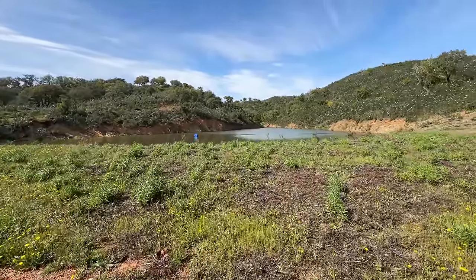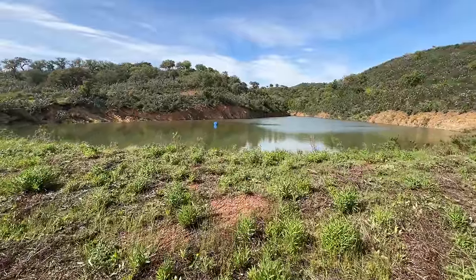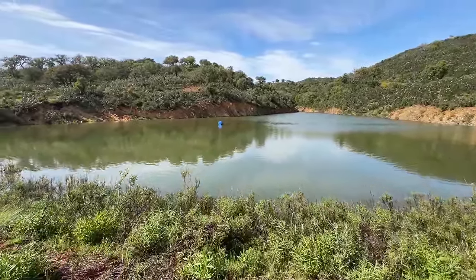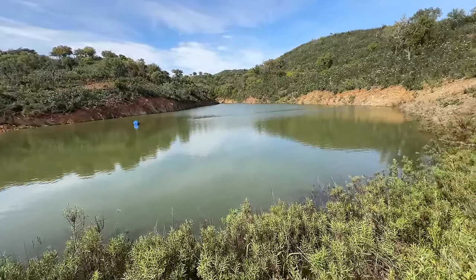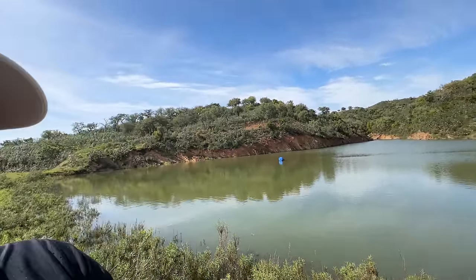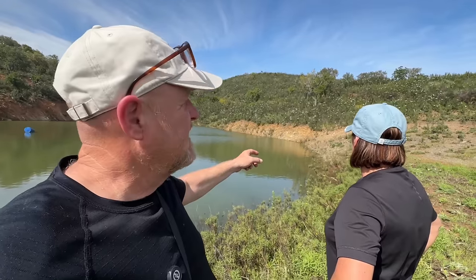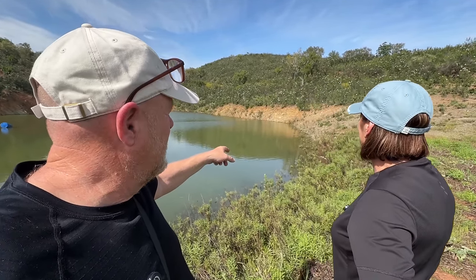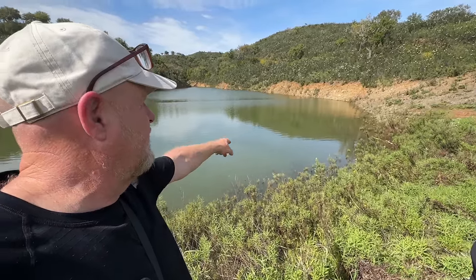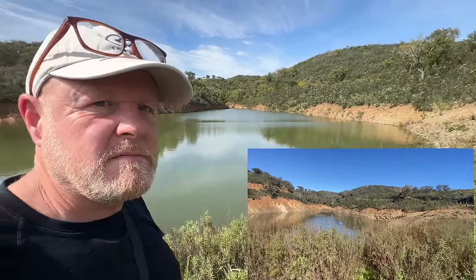Wow. Oh my goodness. I don't think I've ever seen it this high. That's definitely different. I wasn't expecting that. So I'm going to put a little clip in on this. When we were last here, we were sitting all the way down there. I'm not quite sure how far down, but it was a little way down. I would say that's come up a lot. Quite a lot.